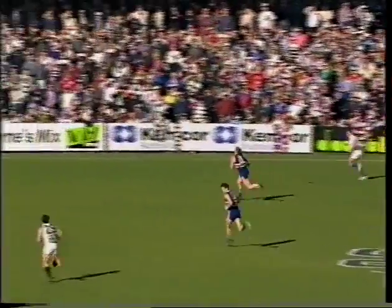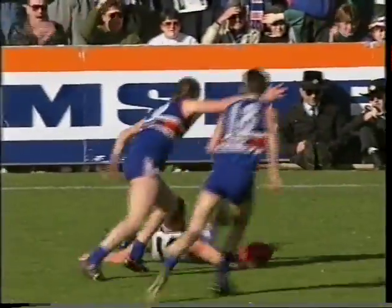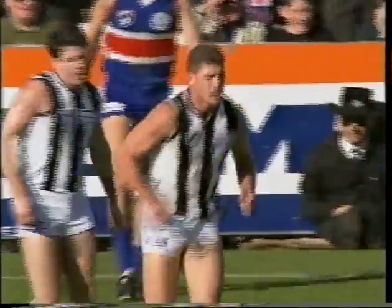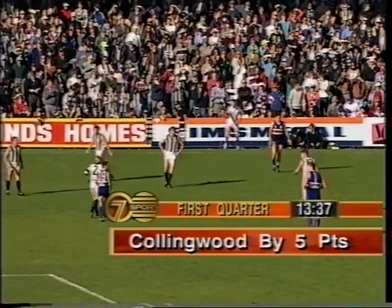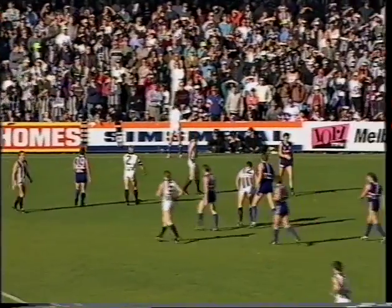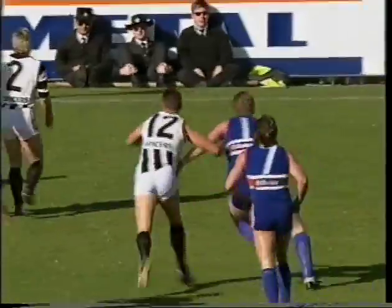Across the half-back line. Danny Southern leads the race. He's met by McCartney. Well done by McCartney. Now he goes for the boundary line, and if he'd conceded possession to Southern, it could have been dangerous. Collingwood have kicked a goal. Footscray have kicked a point. Boundary throw-in, left half forward for Collingwood.